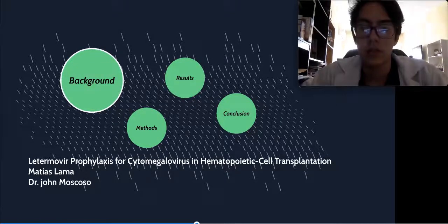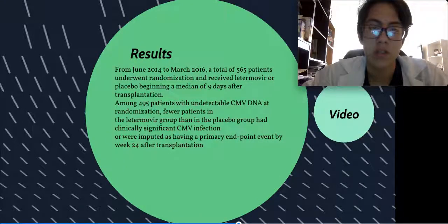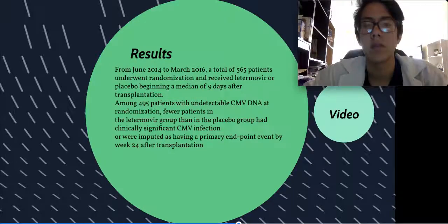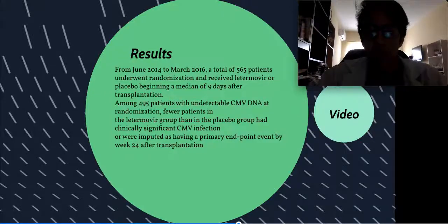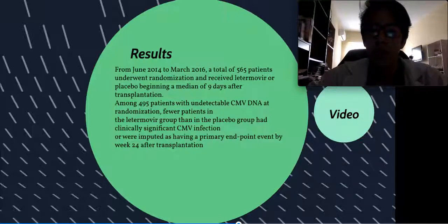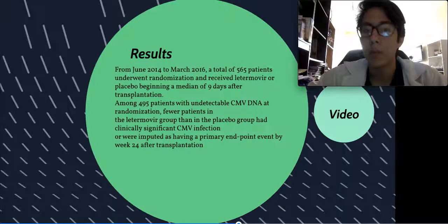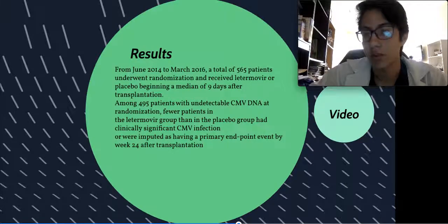Continuing, what were the results of this phase 3 trial? From June of 2014 to March of 2016, a total of 565 patients underwent randomization and received letermovir or placebo, beginning a median of 9 days after the transplantation. Among 495 patients with undetectable CMV DNA at randomization, fewer patients in the letermovir group than in the placebo group had clinically significant CMV infection or were imputed as having a primary endpoint event by week 24 after transplantation.